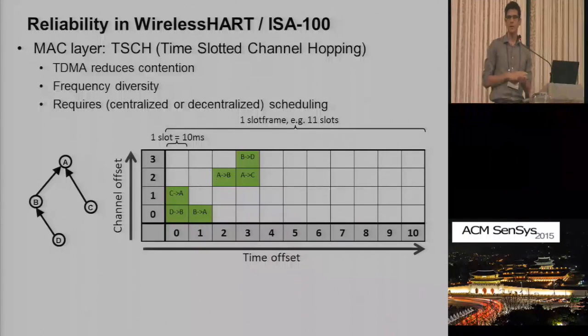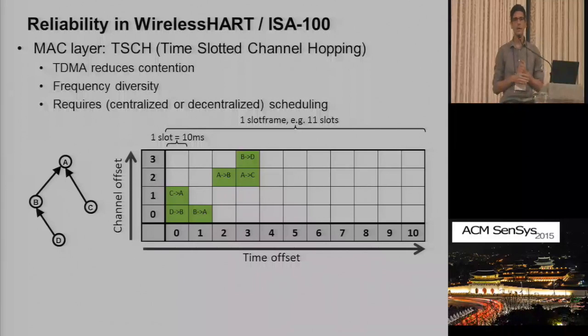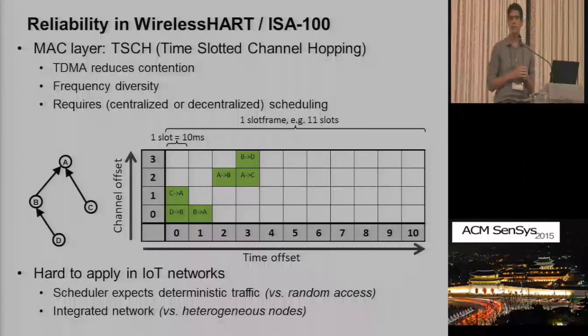And so the scheduler has very high responsibility in the network operation, but it can actually produce very time and frequency efficient schedules that can achieve contention-free communication, meet very tight latency requirements, and so on. Now the problem is that this requires a scheduler, and this is difficult to apply in IoT scenarios where we need all the flexibility of the IoT.